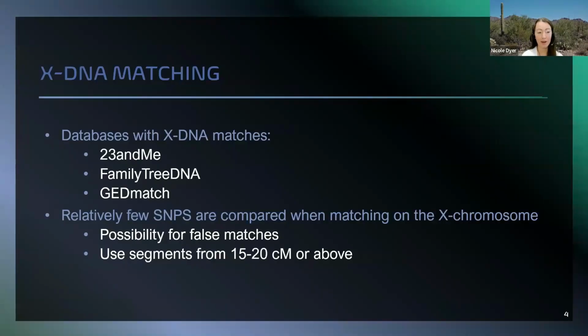Now, when we're looking for xDNA matches, there are three databases to look in: 23andMe, FamilyTreeDNA, and GEDMatch. Another thing to remember about xDNA matching is that relatively few SNPs are compared when matching on the X chromosome. So rather than testing every single part of the X chromosome, there are just samples tested across it, just like in autosomal DNA. For some reason, the testing companies choose fewer SNPs to test on the X chromosome than others. So this increases the possibility for false matches and pseudo segments.